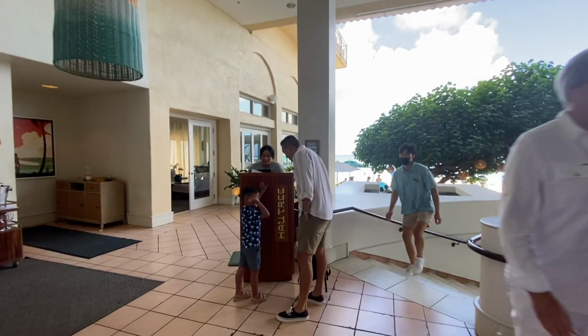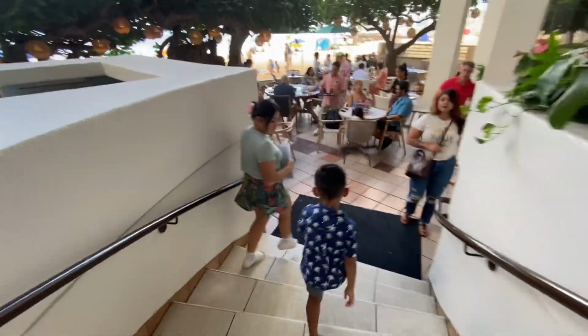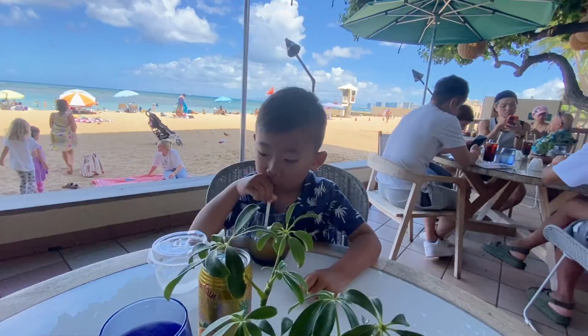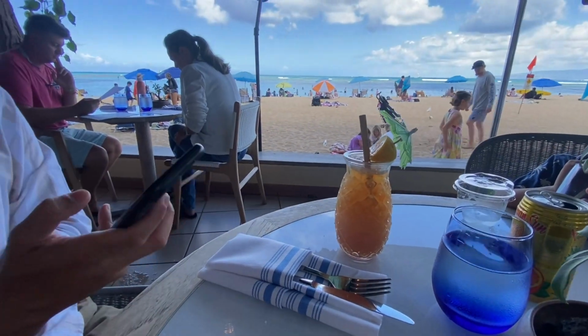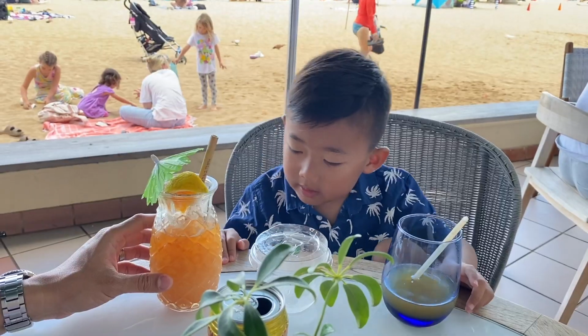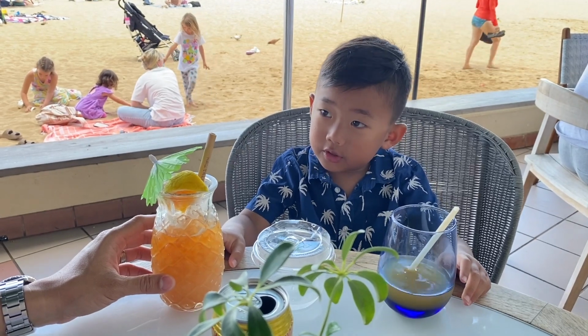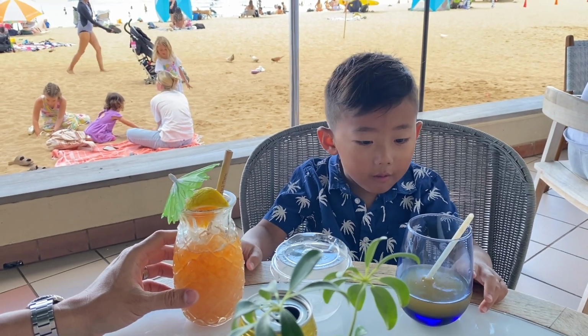We started our fourth day at one of our favorite spots, Hau Tree. Oh, this is fancy. It's like totally on vacation. Daddy gets the drink with the umbrella, as always. Is it pineapple? Yes. See, there's a pineapple and an orange. Okay, try it. Oh, maybe. Yeah.